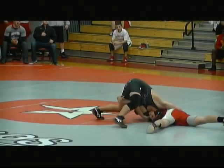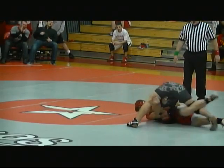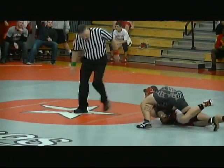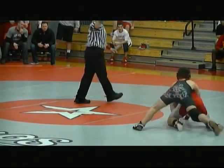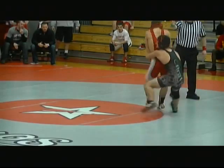Schneider's in on him deep already. He's got his head in the ribs there. He's trying to get the takedown around. It's not awarded yet. You can see he hasn't cleared the hips yet. He's got Charles's head, lets go of it there, gets the leg, and there's the takedown. So, Snyder did a nice job slipping the head out on that. Yes, he did. He just kept working it.